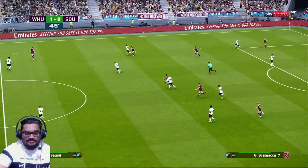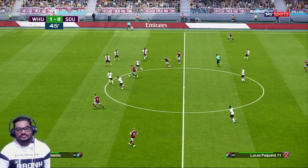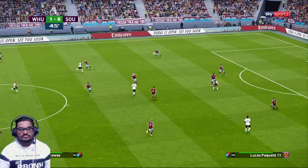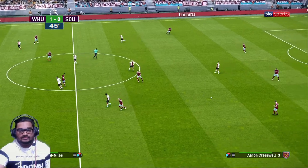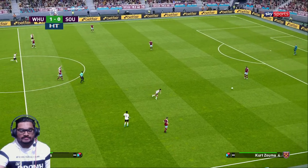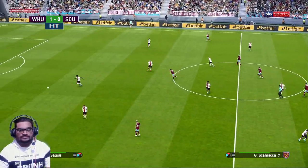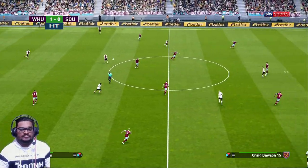Oh, he's enjoyed that. He evidently loves the contest. I'm struggling to work out whether that was brave or a bit stupid. Maybe both, actually. Chaleta Shah. Oh, can he get onto this? And that has been cleared. Rice. To Zouma. Dawson. Rolled forward. Chaleta Shah gets across to intercept that.